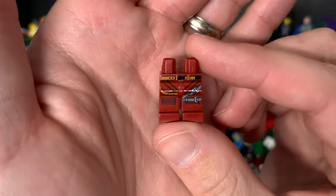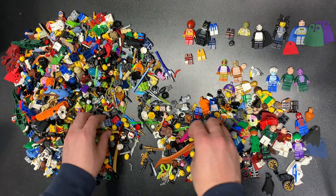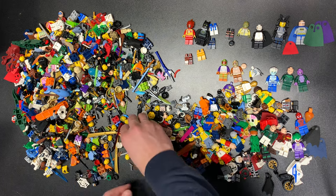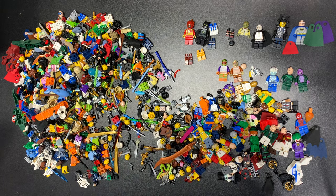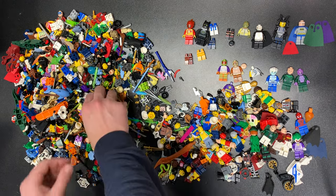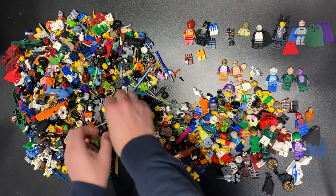That might be a Guardians of the Galaxy fig. Is that like a taser face or something to that effect? That's just a shot in the dark. If I'm right on that, then you guys owe me a cookie. That was just a complete shot in the dark. I don't think it's right, but if it is, I expect payment. Lex Luthor and a Ninjago snake, not much there.